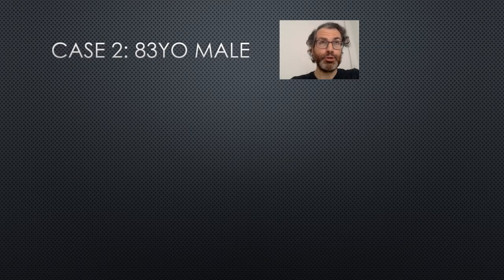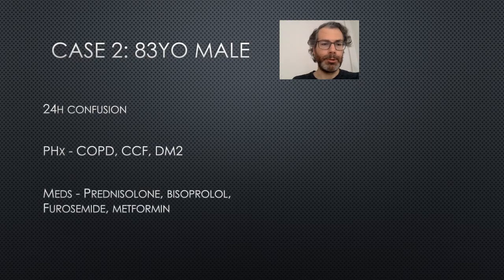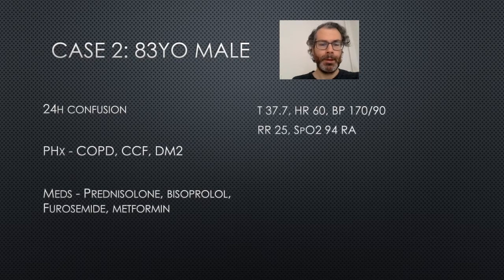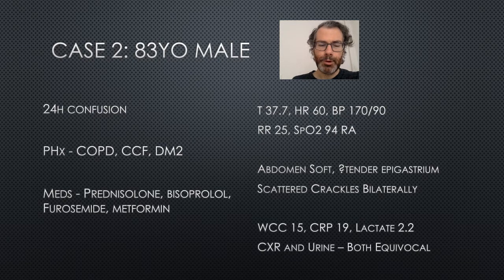Let's consider one more case to demonstrate a different context in which gallbladder ultrasound can be useful. So this time we have an 83-year-old male who presents with 24 hours of confusion. He's got a complex medical history, including COPD, CCF, and type 2 diabetes. He's on multiple medications, including prednisolone, bisoprolol, furosemide, metformin. These are his observations. So temperature 37.7, heart rate 60, but he's on a beta blocker. Respiratory rate is 25, his sats reasonable for his age. On examination, his abdomen is soft. He's possibly got some tenderness in his epigastrium, but he's quite difficult to assess. He's quite agitated. And there are some scattered crackles bilaterally. His bloods show mildly raised inflammatory markers, borderline lactate, and the chest x-ray and the urine sample are both kind of unhelpful, some subtle changes in each.